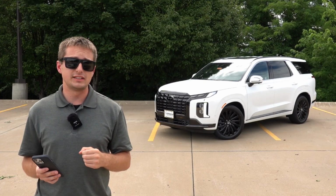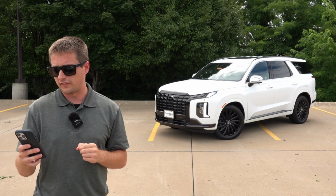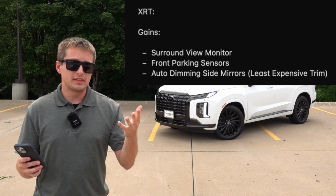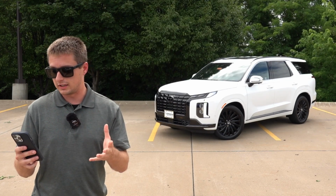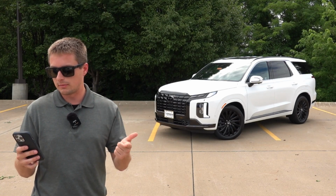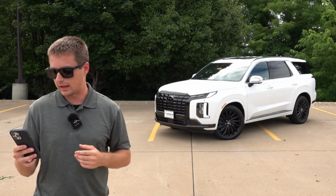Now next up, moving into XRT, this one actually gets the most change within the lineup for 2025, and that is going to be the fact that it gains the surround view monitor system, front parking sensors, and it will be the cheapest or entry-level trim level to get the auto-dimming side mirrors that I just mentioned. So if you're looking at an XRT for 2024, the 2025 models will have the surround view monitor system as well as front parking sensors, in addition to all of the other features that it had prior.